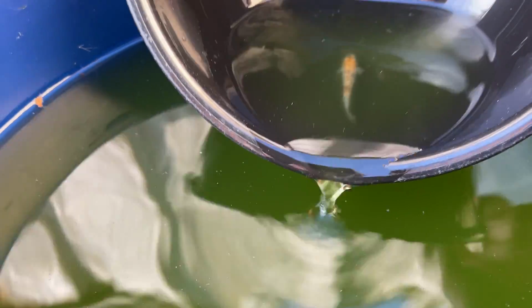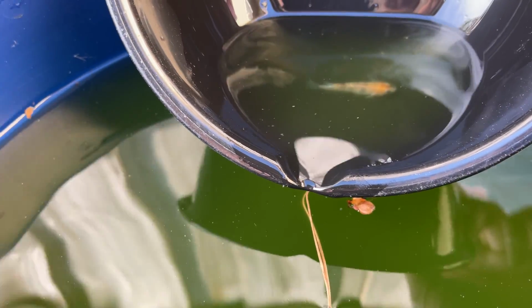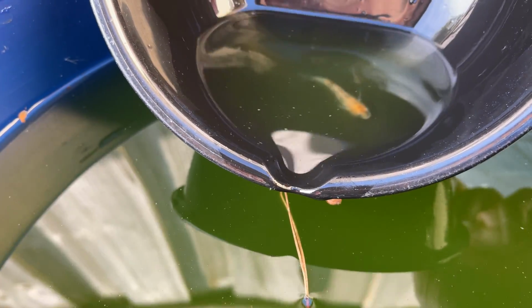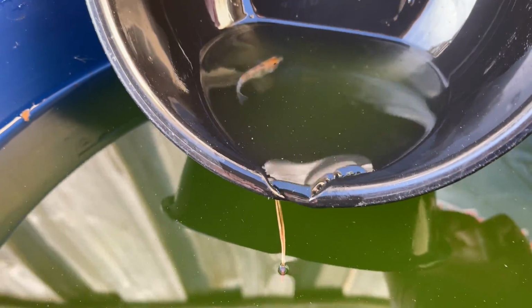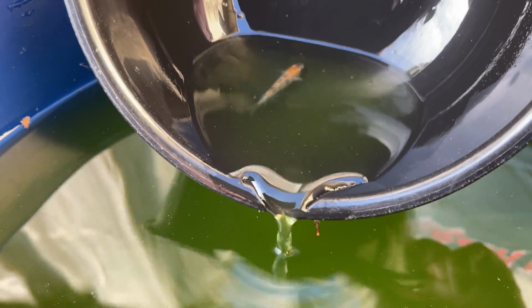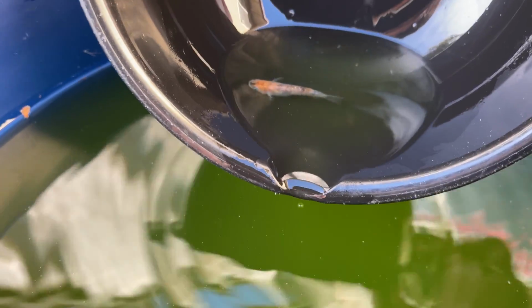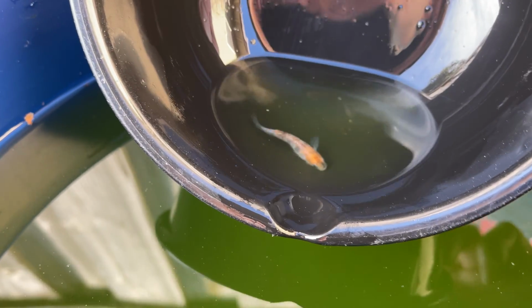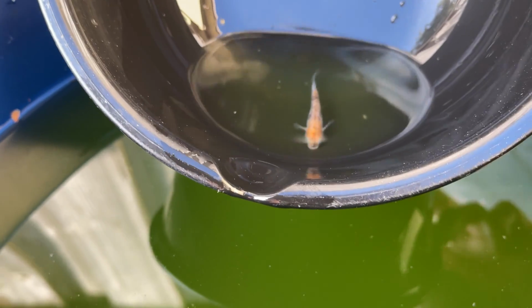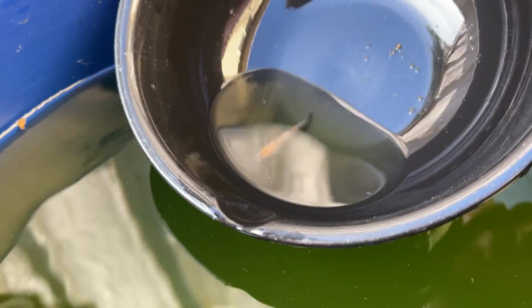Which is distinct because, again, goldfishes have red and koi have red. That's why you don't see Medakas that have that same type of red, right? Because they don't have the red. It's a combination of the yellow and the black pigments, the melanin, that's creating this kind of orangish look. So, okay, enough of me.